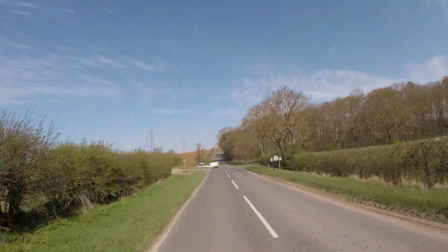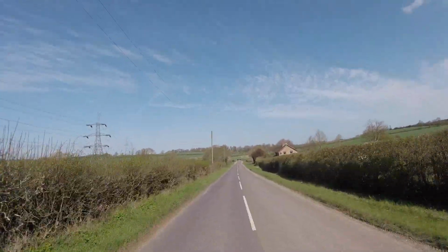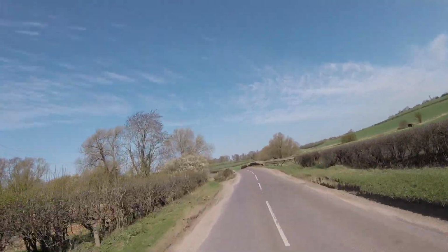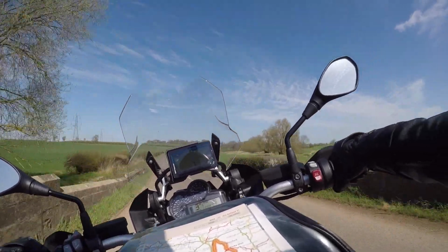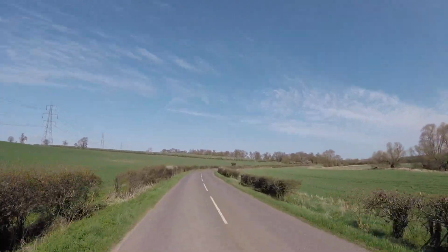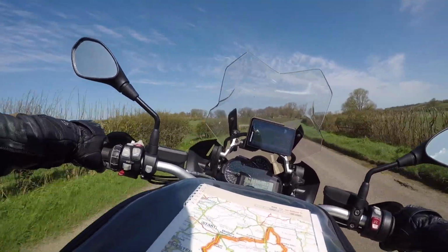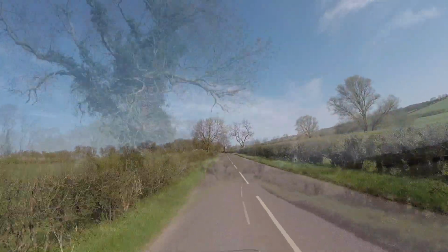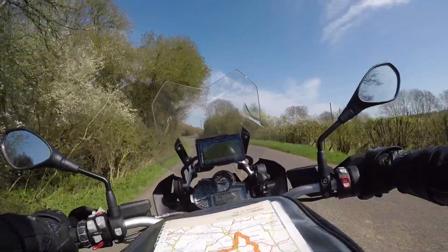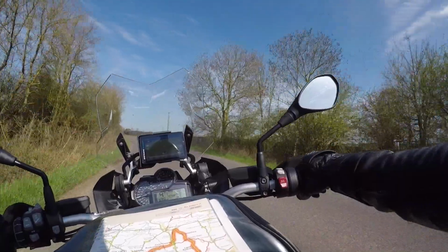There we go. Doesn't matter how many lights you have, people pull out. This looks an interesting little bridge. How quaint. So far there's not too much traffic, which is positive. It's just that week or two of the year now where the buds on the trees are coming out, so some are getting quite green, some still have that very autumnal look.